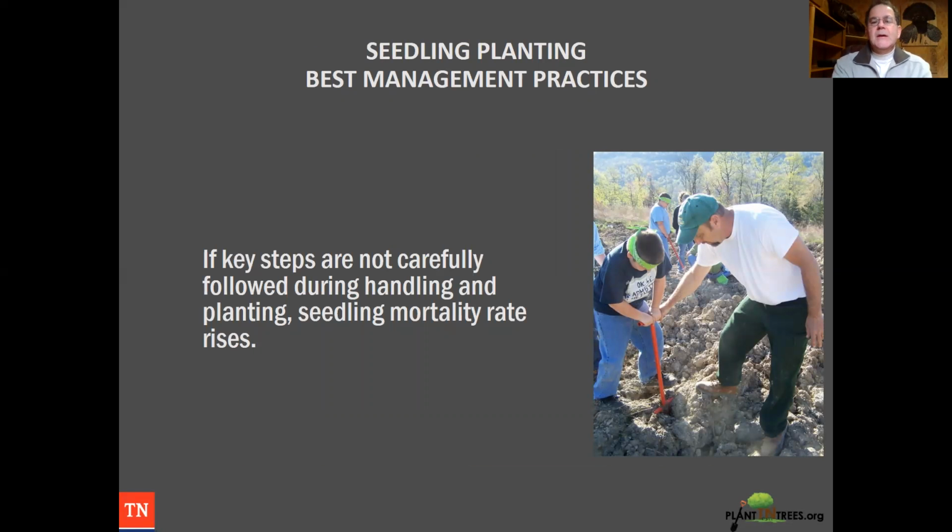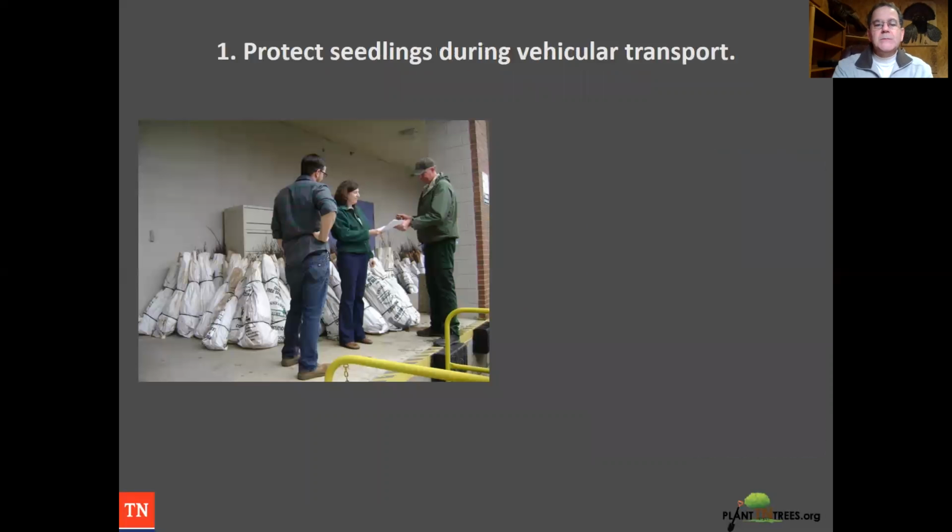Well, some seedling planting best management practices. If key steps are not carefully followed during the handling and the planting, you're going to see your mortality rise. And so I want to discuss some things that you need to be thinking about to keep those seedlings in a dormant state as long as possible. So you can begin with protecting the seedlings during vehicular transport.